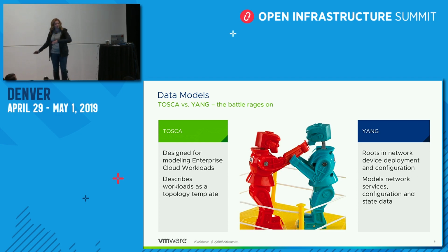Then on the other side, we have the Yang models. They have their roots in network infrastructure and network development, and so they're very good at describing network architectures, network designs, and being able to maintain a network. Not so great at maintaining clouds. And so it's really the intersection of the two that's really the happy medium.